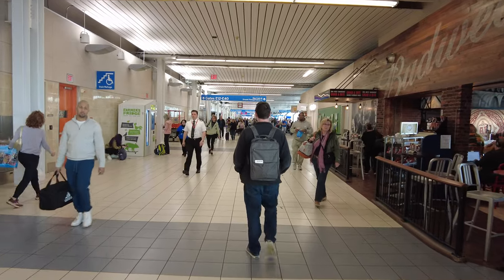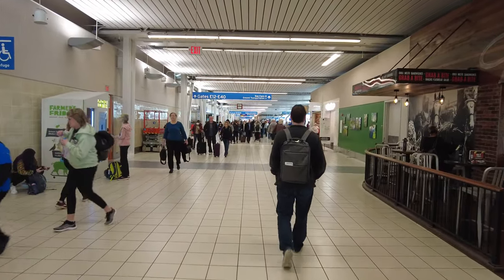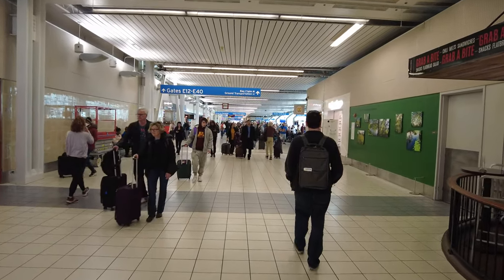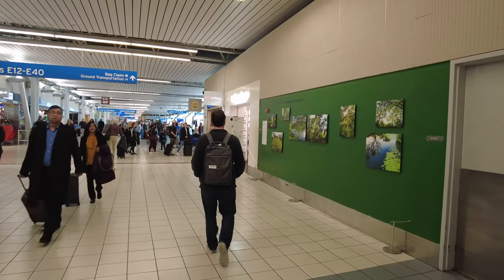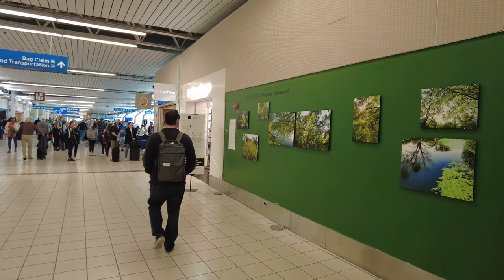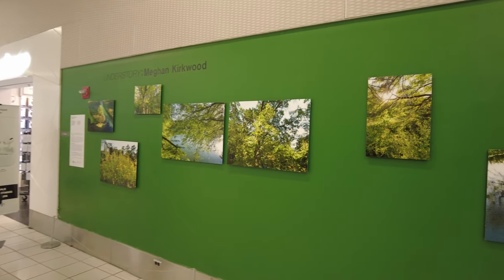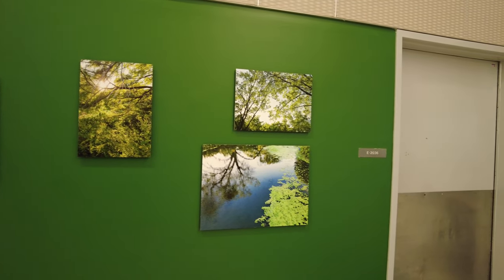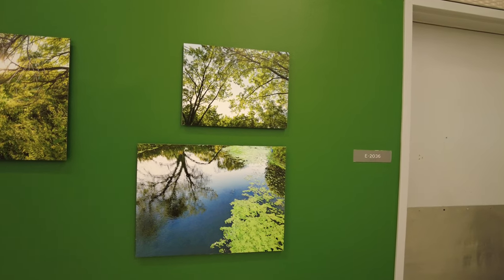So what we're going to try to do in this brief tour is navigate and also check out some of the artwork if we can. One thing to note, because I am going to try to go over to Terminal 1: once you go between terminals, you'd have to pass through TSA again. Since I've already got off my plane, it's not like I'm arriving at the airport, I can't go through TSA again.